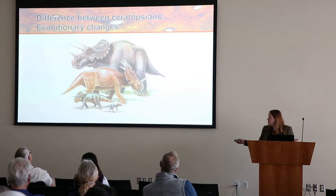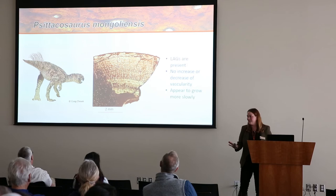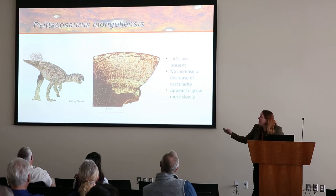So here's Psittacosaurus mongoliensis, and if I were to have any dinosaur as a pet, it would be this one. It's so cute. I love that thing. It would play with my dogs. It'd be awesome. They're really neat. They're bipedal, like I said. They could probably do both, bipedal and also quadrupedal. They had some neat spines on their back, too.